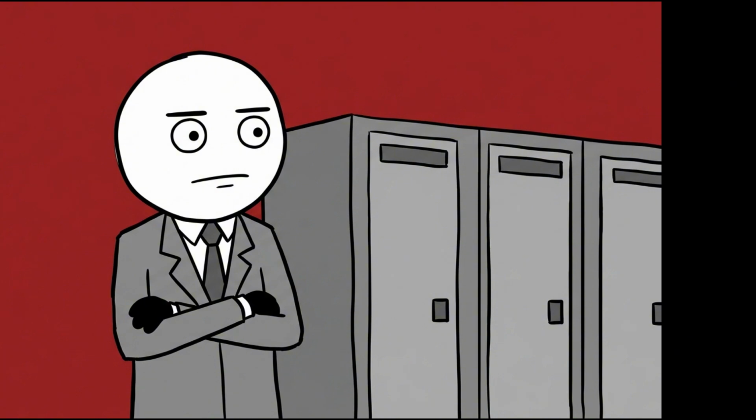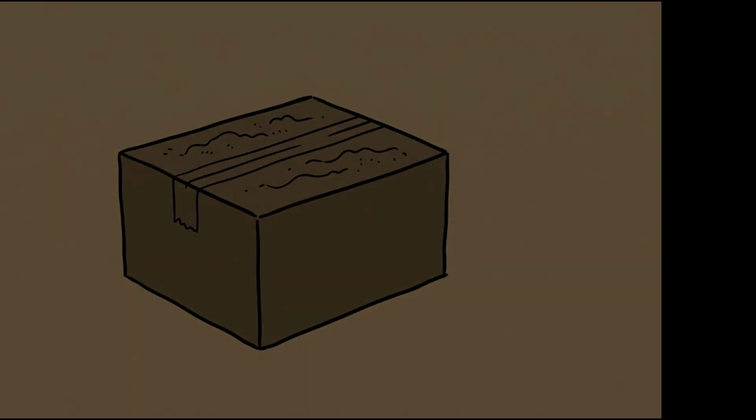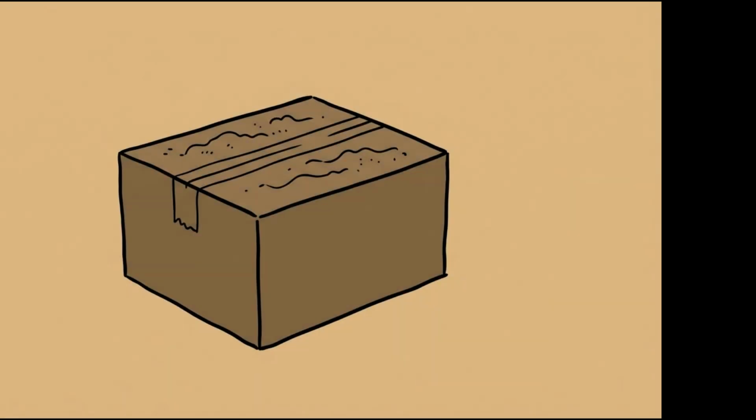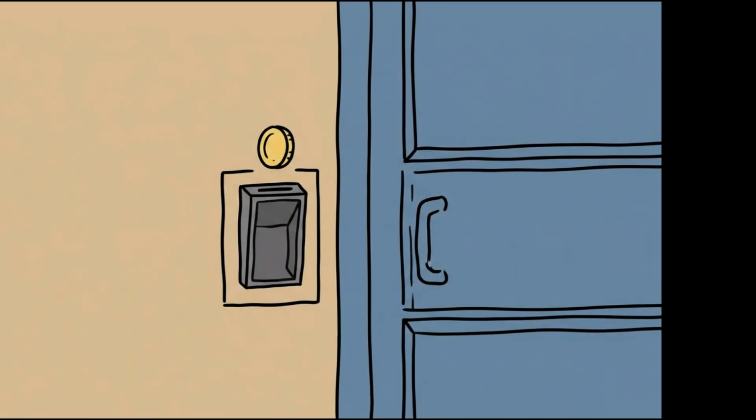Let's start with the part that actually drives the profit, because it's not really storage, it's procrastination. Once somebody's stuff goes into a unit, it tends to just stay there. Moving it back out means a truck, a weekend, decisions about what to keep. And most people would rather keep paying $20 or $30 a month than deal with any of that. Operators know this. It's practically baked into how the business is run.